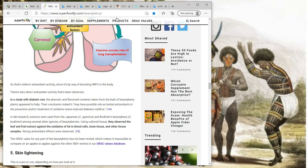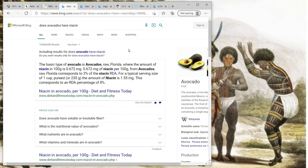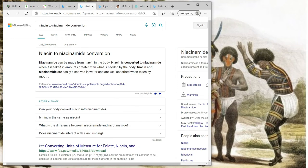Another important fact to look at about skin lightening is the avocado, which is native to South and Central America and was a staple to many American Indian tribes. So right here it says the basic type of avocado, raw Florida, where the amount of niacin per 100 grams is 0.67 milligrams. So basically a cup pureed, the amount of niacin is 1.55 milligrams. The significance of the niacin within the avocado is the fact that niacin turns into niacinamide. It says right here that niacinamide can be made from niacin in the body. Niacin is converted to niacinamide when it is taken in amounts greater than what is needed by the body.